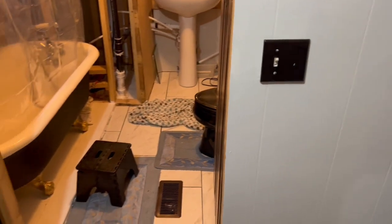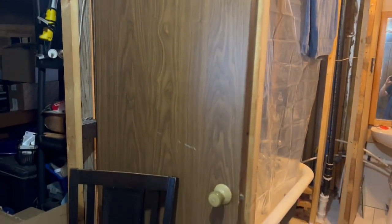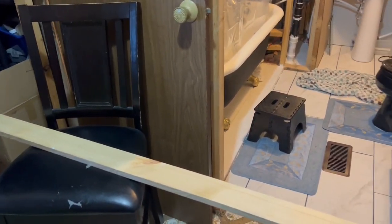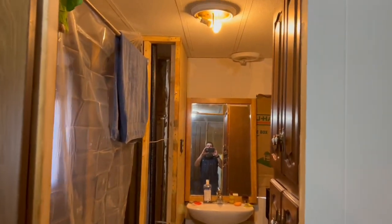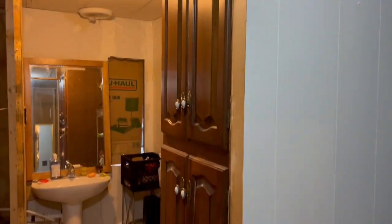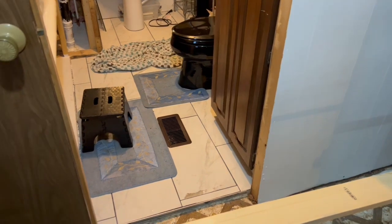So here we have the bathroom. Gonna be putting this door on here. I'm going to be using this 1x4 to put it on. It's going to be pretty rudimentary. It's not going to be professional, but it's going to keep the draft out while we're taking a shower and in the bathroom.